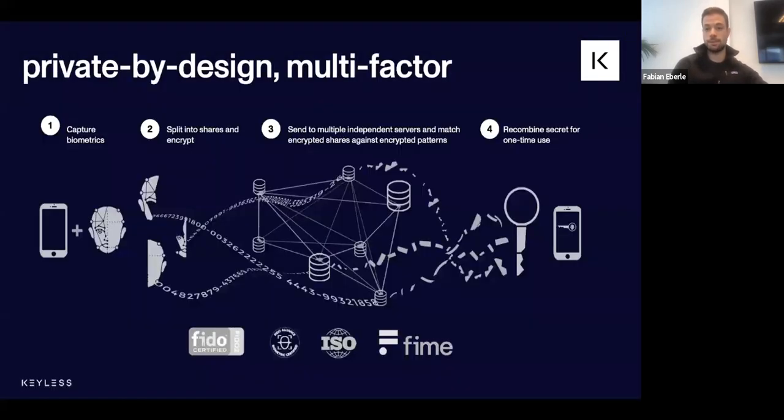But there is a solution to combine the best of both, to offer an interoperable biometric factor that is fundamentally secure and private. And what we do with Keyless is combining cryptographic techniques with biometric authentication methods to generate a unique cryptographic identifier from the user's biometric, or their face when looking into the camera, that is used once and then disappears again. So there's nothing sensitive that we store on the user's device, but also in no central database.